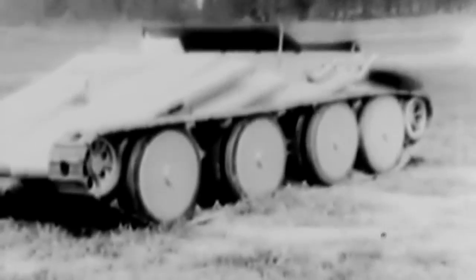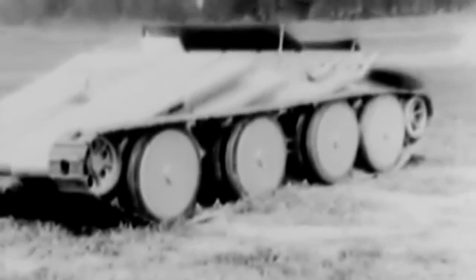Another experimental vehicle which also mounts a single 37mm anti-tank gun. Here, once again, the low silhouette is a notable characteristic.